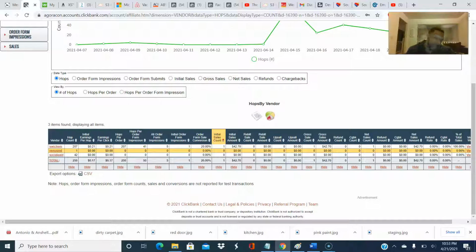Look, man, I'm telling you, every time I log into ClickBank and I see a green bar, it never gets old. Never. Okay. So the cool thing about this, if we just look at our stats, we got over 200 hops, which means that somebody has clicked on our link 200 times for the traffic that we ran with Bing. And I got 5 impressions on the order form. And out of that, one person purchased. Pretty good numbers. It's actually spot on.